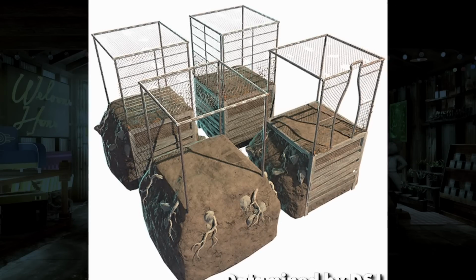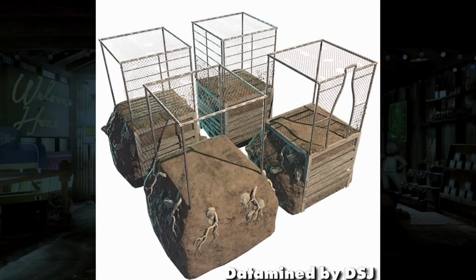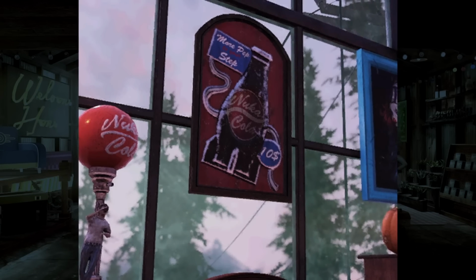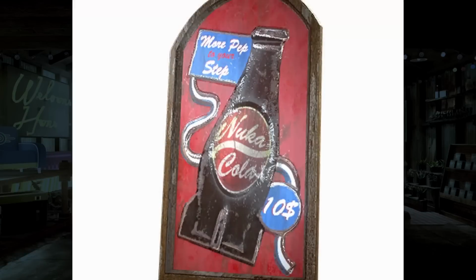Now, there was previously a Datamine of this kind of metal fencing going on, but this looks a bit different to that, so I'm definitely going to be interested in seeing how this turns out when it gets added into the game. For camp builders now, we do have a new Nuka-Cola themed wall decoration poster that you can stick up on your wall.